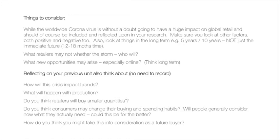Also look at things in the long term. So don't just look at things that are going to happen in the next 12 to 18 months. Look at research into the next 5 to 10 years, not just the immediate future, because this will help your research too and help you steer away from everything that's surrounding the coronavirus at the moment. So what retailers do you think will weather the storm that we're currently in? And what new opportunities might arise, especially with online retailing over the coming months? So again, thinking long term will really benefit this research.